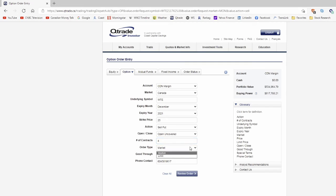The order type, as I said, you would want to do a limit. And so previously we saw that the bid and the ask spread was 55 cents to 75 cents. So I might start this at, let's say, 65 cents. And then I do a review order.